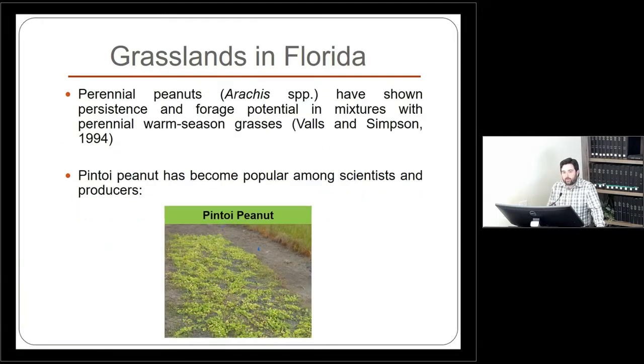So some species are designated as perennial peanuts. They have been known around the world in subtropical and tropical areas for being really persistent when in mixture with tropical grasses. And one species in particular has gained a lot of importance, especially in South America, and it's Pintoi peanut, which I'm going to talk about in detail now.